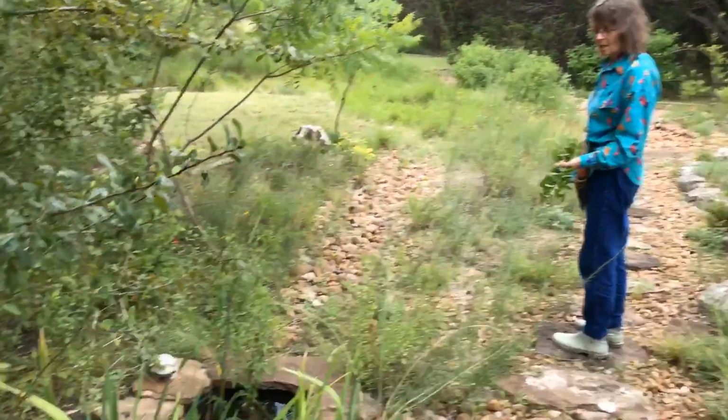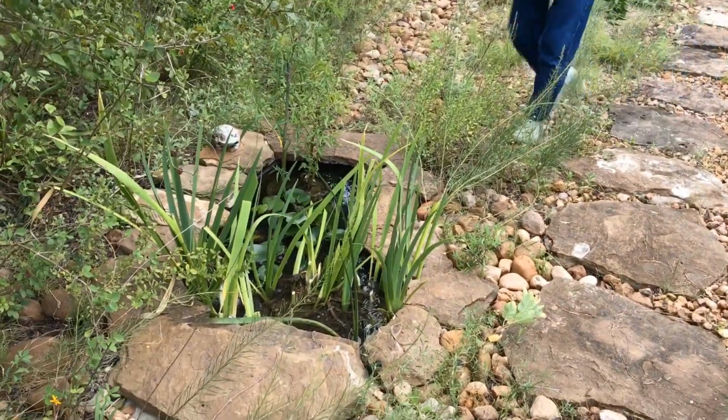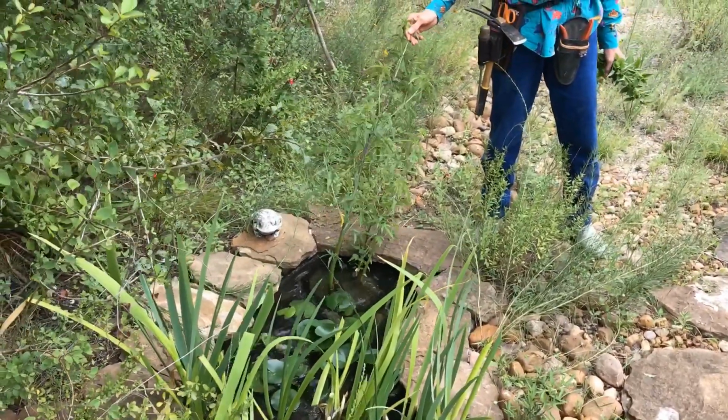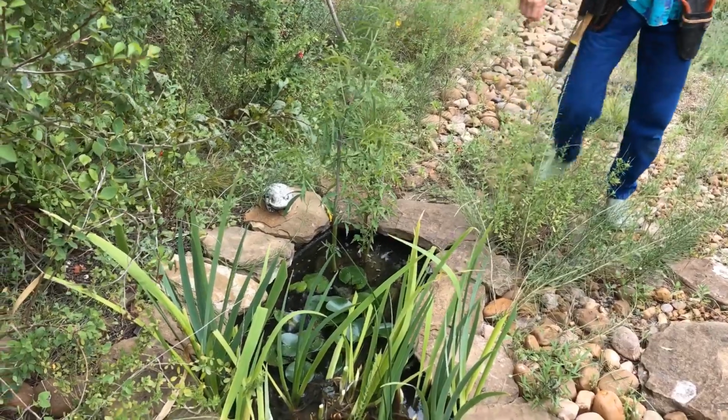So I have a little pond, and I have, I guess it's not native, I thought it was a Texas star hibiscus in there. See, it will grow in water. Isn't that interesting? It doesn't have to have water, but it grows in water. This is the one with the big red flowers.